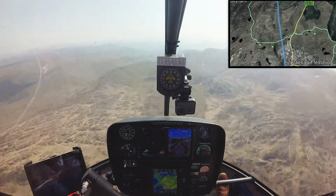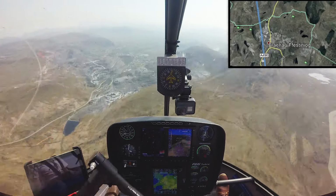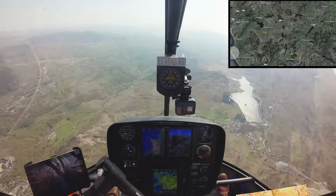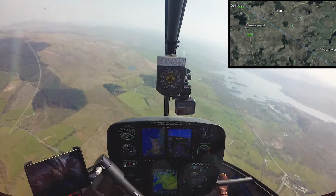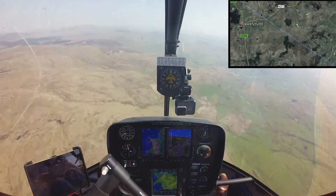Now, to put the distance that we flew in perspective, if we were to drive this, it would take about 6 hours or so, whereas to fly it's taken about an hour and 40 minutes.